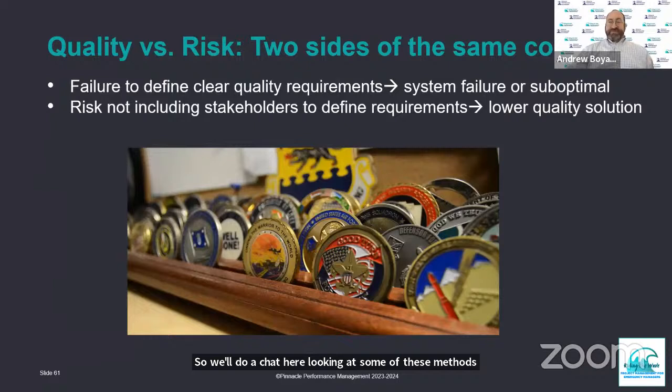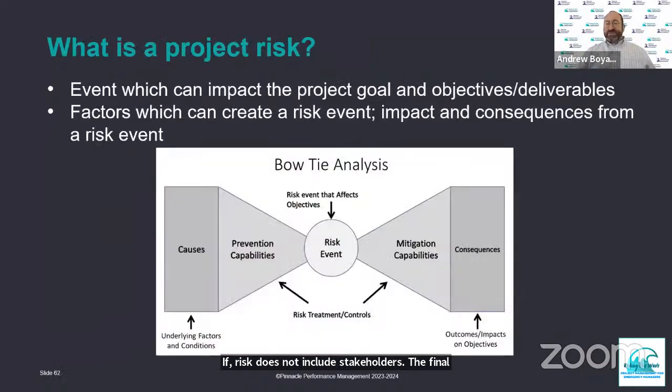So quality versus risk. There are two sides of the same coin in many ways. If you look at the ASPR requirements, and Michael, you may know this, for the Strategic National Stockpile, the quality approach is looked at on a risk basis. So it's a natural fit. If we fail to define our requirements adequately, those can result in system failures or suboptimal performance. On the flip side, if risk does not include stakeholders defining requirements, it can result in a lower quality solution. These are just some examples.